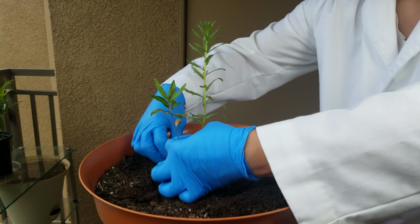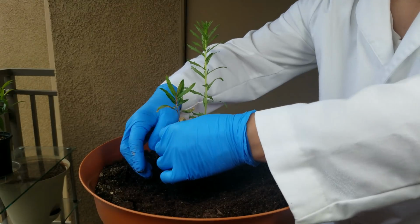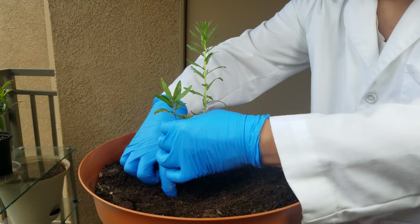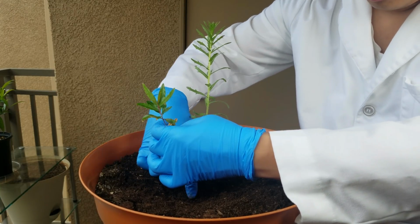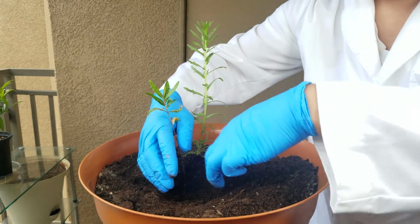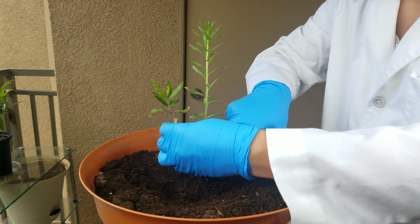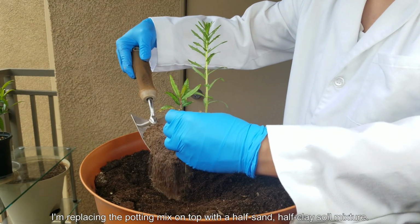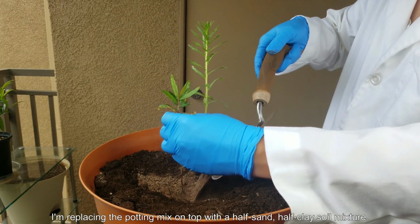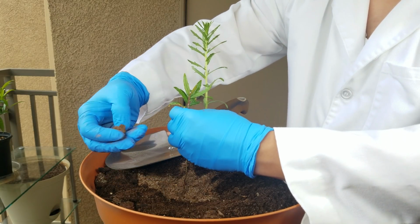So I'm not doing a full transplant. I'm only carving away by hand the potting mix that I can around the base, the top of the root system at the base of the stem. And I'm going to replace that with a half sand, half soil mixture to see if that can at least provide some structure. I know the important part is actually where all the new roots are growing, the root tips, both the lateral and the tap root, way down there where we can't see.